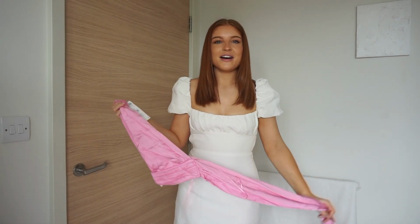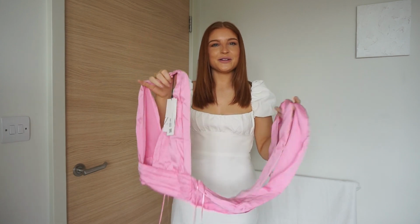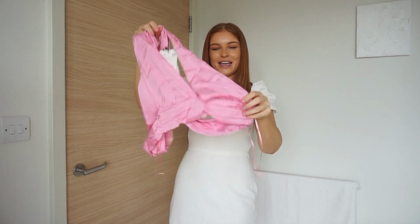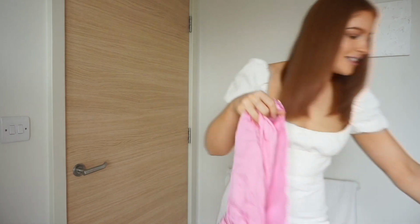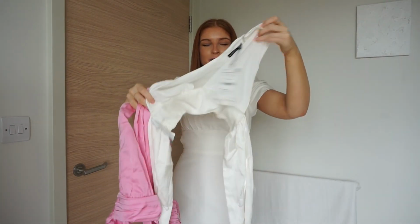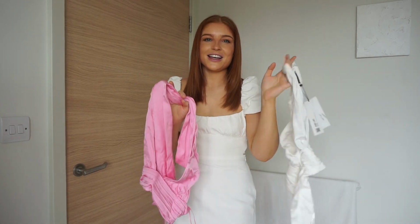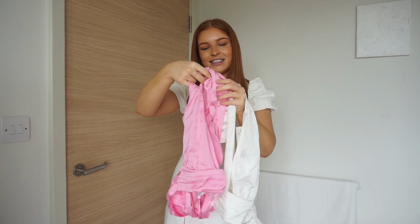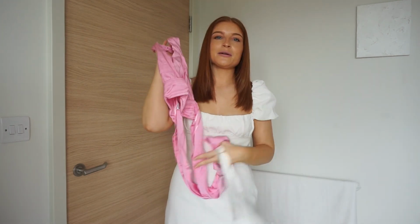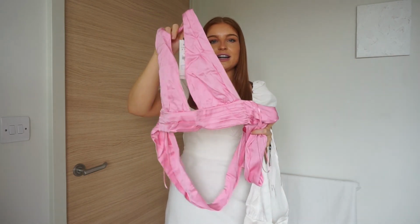So I'm going to start with tops and my one pop of color in this haul, which is this pink satin top. And I did also, of course, pick it up in white too, because I couldn't not pick it up in my favorite color. But I really did like this kind of pink. It's like a proper bubblegum pink. And I just think in the satin fabric, it looked really nice.